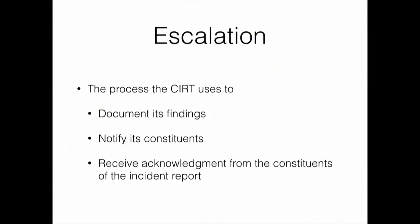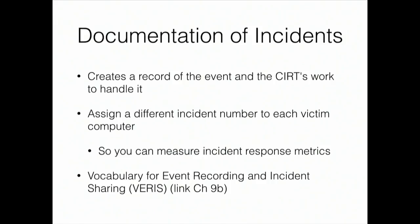So escalating is when your incident response team documents your findings, notifies constituents, and receives acknowledgement from your constituents. You have to make sure they're actually listening to you and it's not just sitting in their mailbox. So you create a record of the event and your work to handle it. You make sure you keep an incident number that's unique for every incident and every computer, so you can have a meaningful count of how many things were affected. And there is a vocabulary recommended for these things.